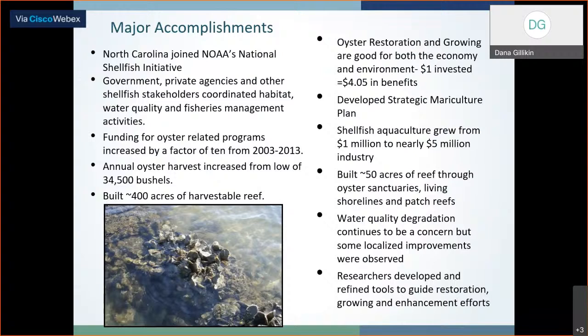conducting a study that identified that for every $1 invested in our rehabilitation efforts, we see $4 in benefits, developing a strategic mariculture plan for the state, growing the shellfish aquaculture industry from a $1 million industry to a nearly $15 million industry now. I needed to update that slide. Building 50 acres of reef through the oyster sanctuaries, living shorelines, and patch reefs. Water quality degradation continues to be a concern, but there have been some localized improvements, and guiding research to refine these restoration and management activities.